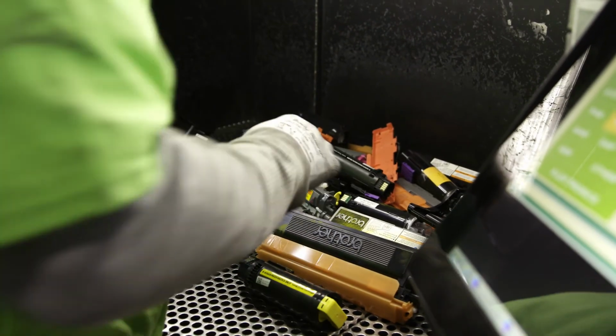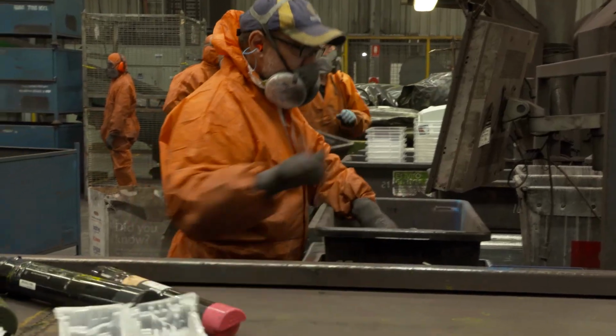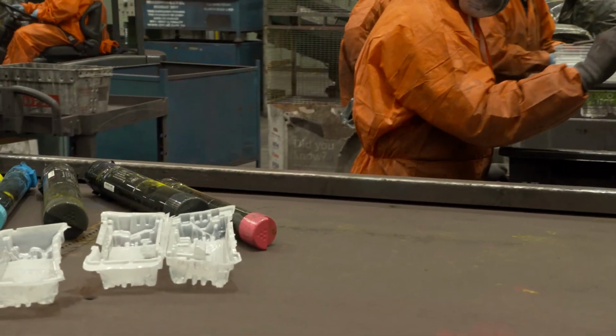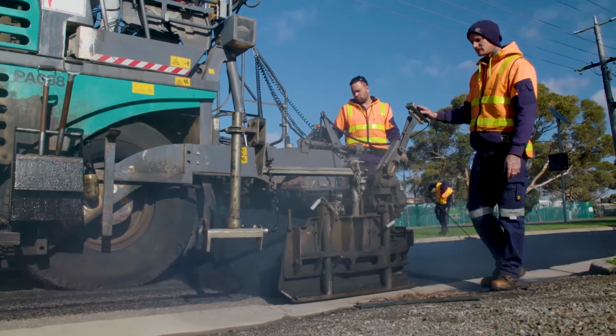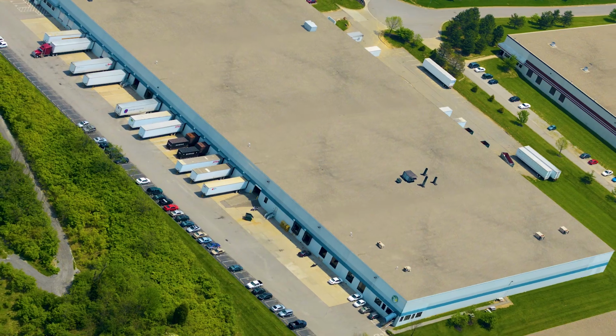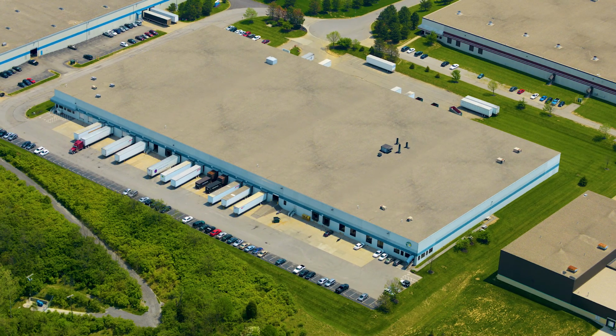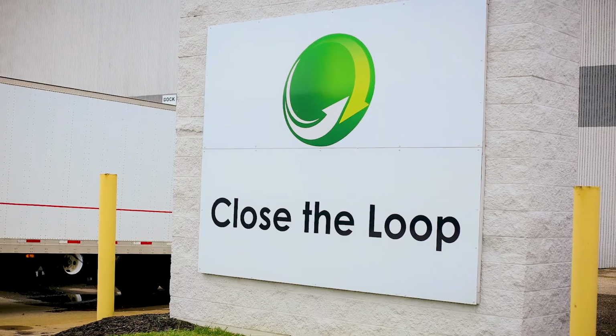In effect, it means closing the life cycle loop of this challenging waste product by giving it a new sustainable second life, a life that can even be reused to become asphalt in actually paving our nation's highways. One company excels in finding such unique solutions, appropriately called Close the Loop.